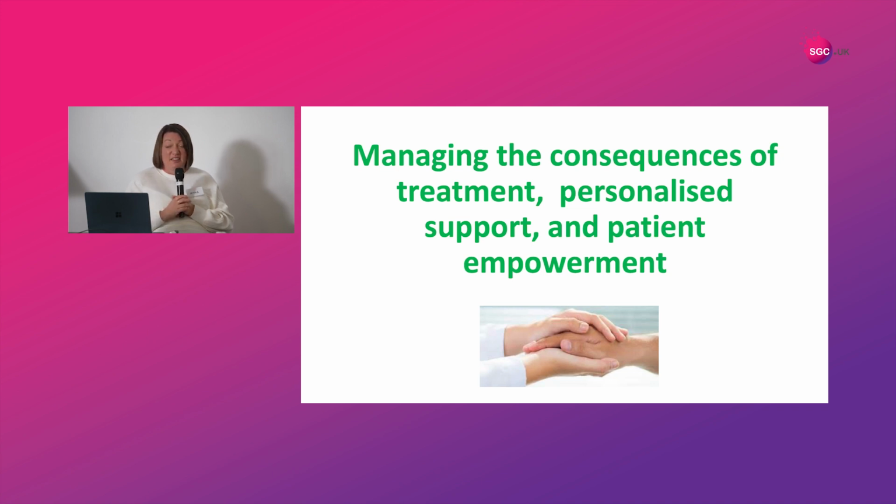And then ultimately just to say that this supportive care is managing the consequences of treatment, personalised support and empowering the patient.